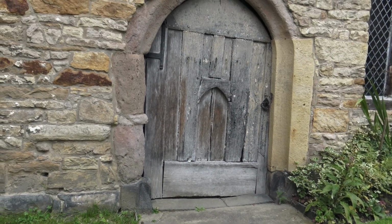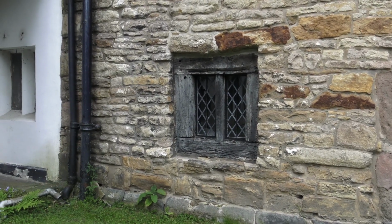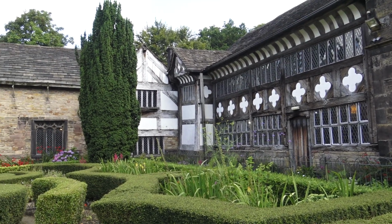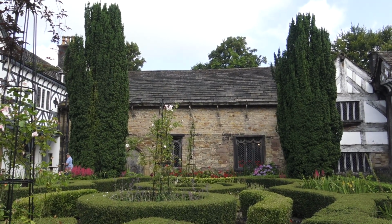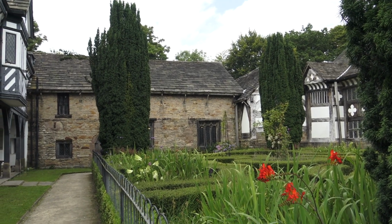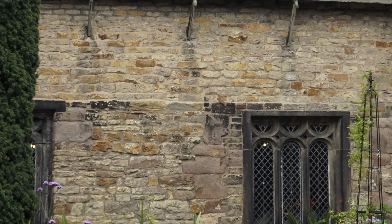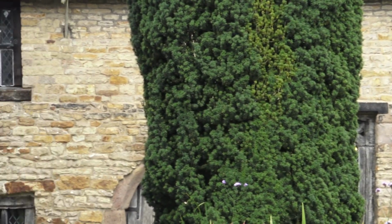But this wasn't always as high as we see it today, because there are 2 levels. If you look at the brickwork in the stonework opposite, there are 2 different colours. The top part is the part that's been added, and where the line is there, that was the original height, and then you would have the roof on top of that. So all these little facts have come out.